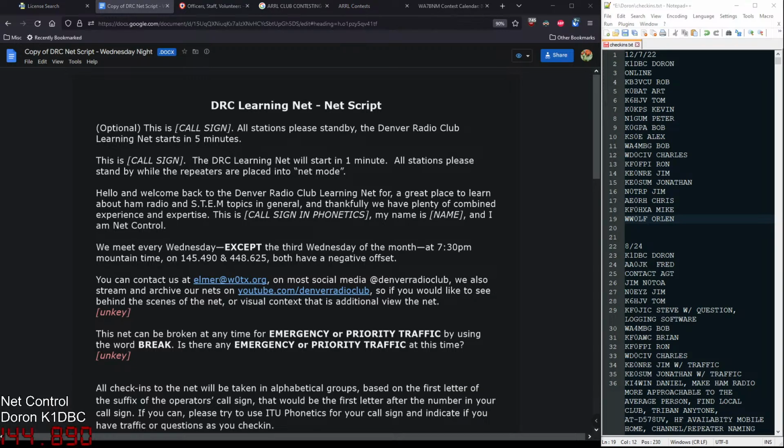All right, this is K1DBC Net Control for the Denver Radio Club Ham Learning Net. It's around 8:30 p.m. We normally stop around this time, but there's no hard stop to this net. I could bring up a couple things if needed, but if anybody else has any comments, questions, or check-ins so far, there will definitely be a few more opportunities to check in. But if anyone else has anything for this evening's net, please call now. W0TX repeater.